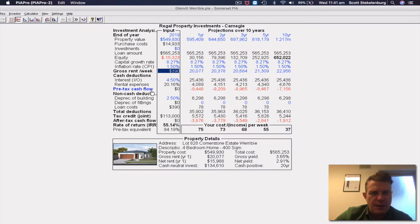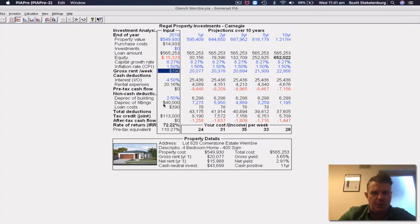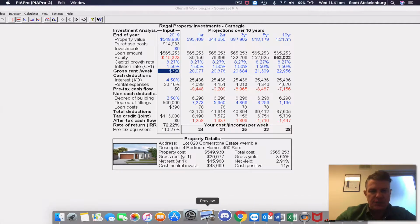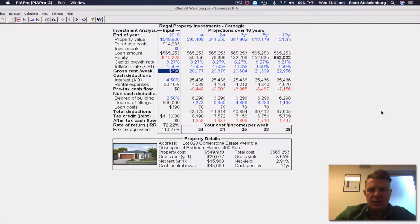Now I know the fixtures and fittings here are around the 40,000 mark in this particular home. And obviously I can't be accurate with that because the guys will have to actually do a depreciation schedule. But the property price is $251,930 and 40 grand of fixtures and fittings.